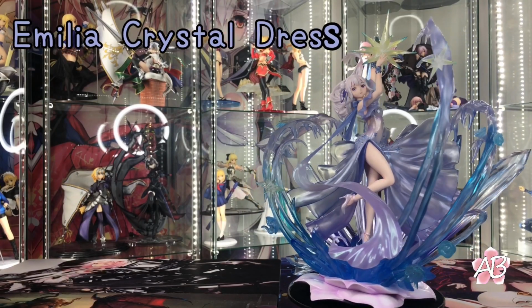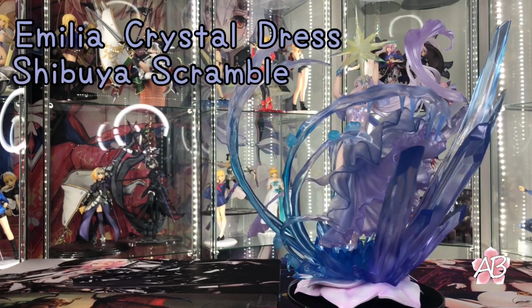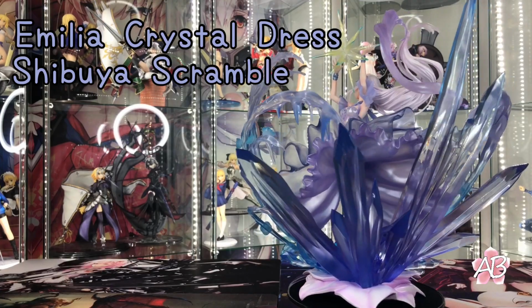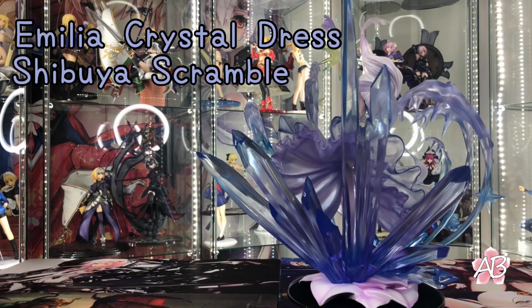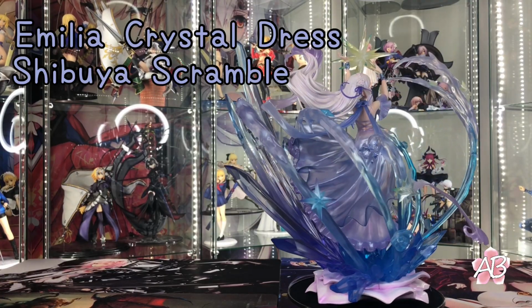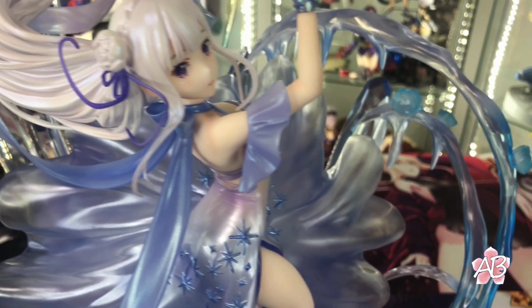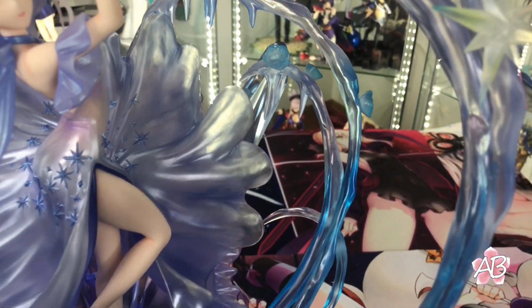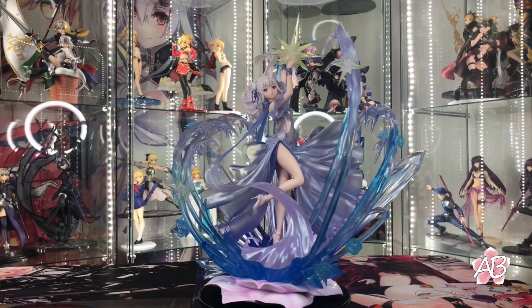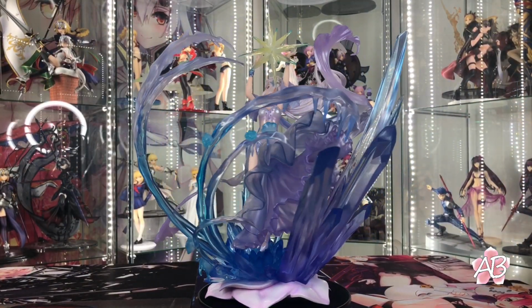All right, for number 3, we have Shibuya Scramble's Emilia Crystal Dress version. Now, it comes as no surprise that Shibuya Scramble is gonna be somewhere in the top of this list. She is just very, very well represented. The company used premium paints. They used some pearlescent paint on her dress, so against the light it just shines beautifully.